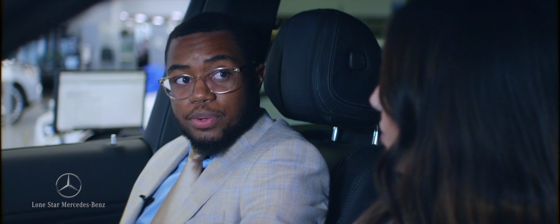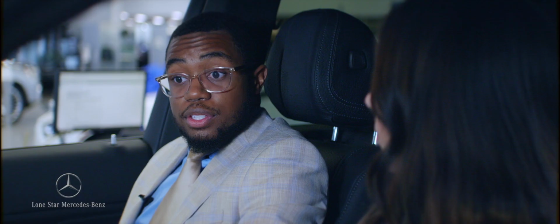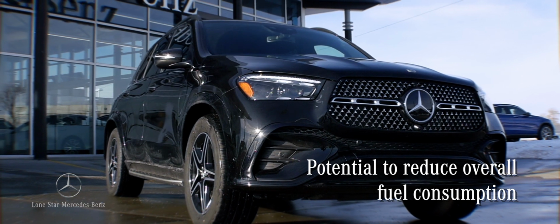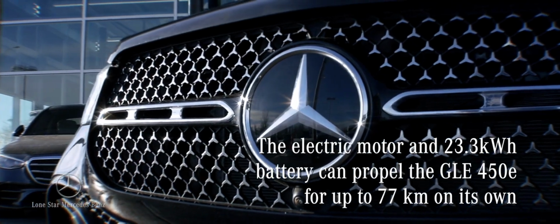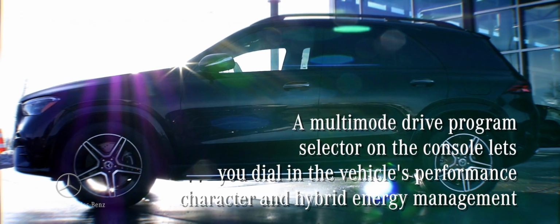It also stands out with its improved fuel efficiency compared to traditional gas powered vehicles. This not only enhances environmental sustainability, but also has the potential to significantly reduce overall fuel consumption, boasting up to 77 kilometers of electric range. This plug-in hybrid allows for around-town driving tasks on electricity alone, offering an eco-friendly alternative without the need for a full commitment to an electric vehicle.